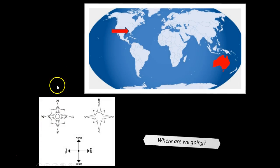Let's start with where we are. We're located right up here in Georgia in North America. We're going to take an airplane all the way over the Atlantic Ocean, Africa, all the way down here to Australia. If you look at the compass over here, we have north up top, south down below, west on the left, and east on the right.